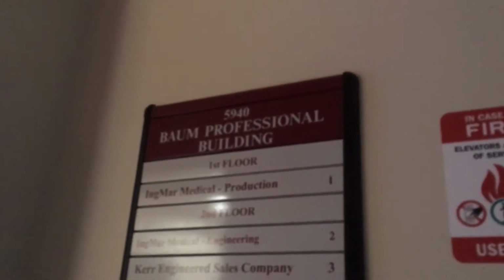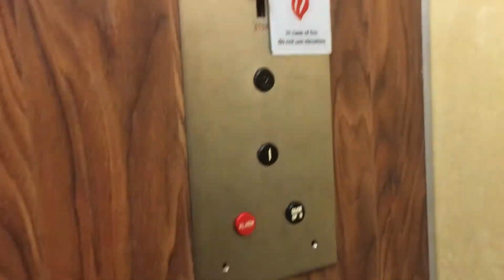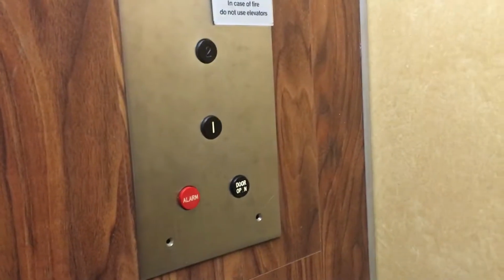This is the elevator at the Baum Professional Building in East Liberty, Pittsburgh, Pennsylvania. This is a true beauty. Old Dover elevator. Got a 2. Completely original. Relay control, no indicator. Hydraulic.